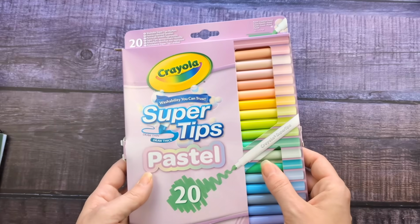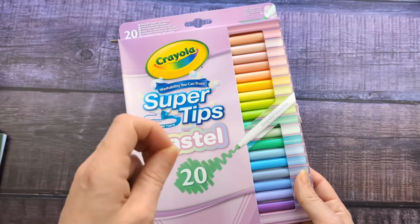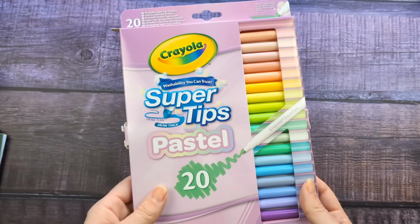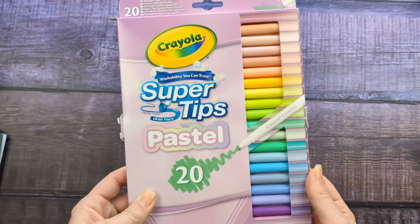And I don't ever use water-based markers, but I thought this might be nice for some of the background techniques that you can do where you draw out, you know, splodging some watercolour. So I did grab those to try. We will see. They were only cheap, so no fail.